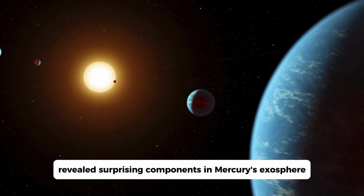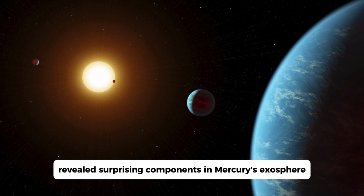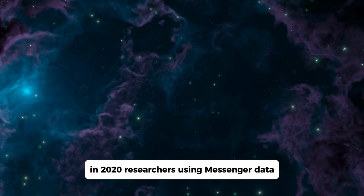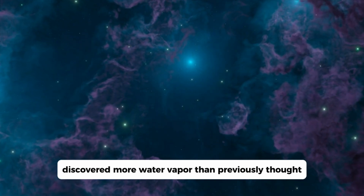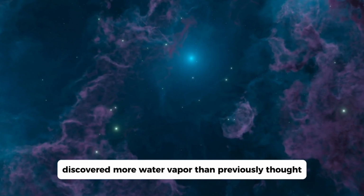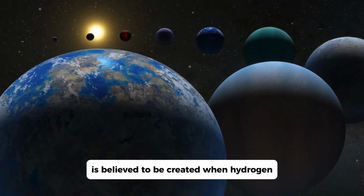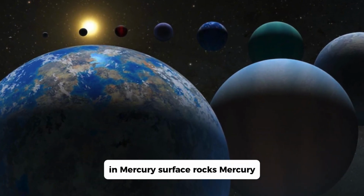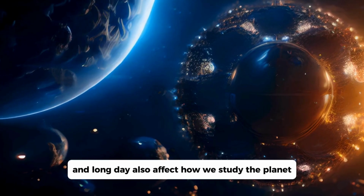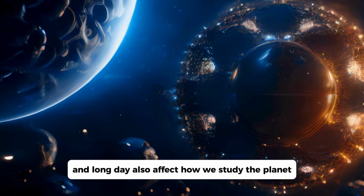Recent observations revealed surprising components in Mercury's exosphere. In 2020, researchers using MESSENGER data discovered more water vapor than previously thought. This water vapor is believed to be created when hydrogen from the solar wind combines with oxygen in Mercury's surface rocks. Mercury's short year and long day also affect how we study the planet.